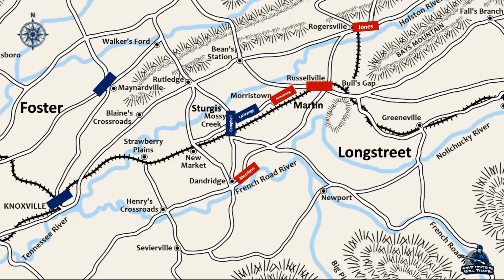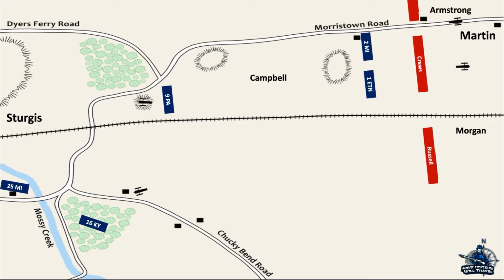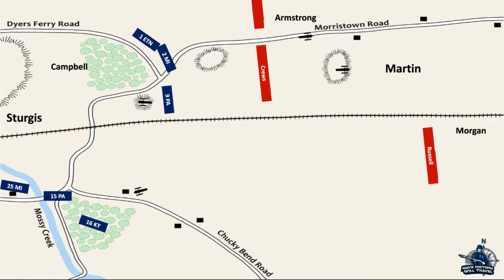On December 29th, Morgan and Armstrong's cavalry, under the command of William T. Martin, advanced toward Mossy Creek, driving in the Union cavalry, but at Mossy Creek, the Union troopers would make a stand. The 2nd Michigan Cavalry and the 1st East Tennessee Cavalry sought to delay their approaching rebels, but the large Confederate attack force forced them to fall back toward some woods in the rear.